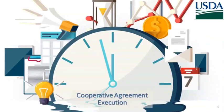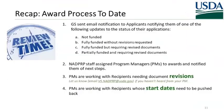Great, thanks, Julie. So as you just said, I'm going to give a quick recap of the award process thus far from the APHIS Veterinary Services Grant Specialist team. So let's jump right in. So after the proposals were selected and the spending plan was approved, the VS Grant Specialist, or GS, sent email notifications to all the applicants notifying them of their status.